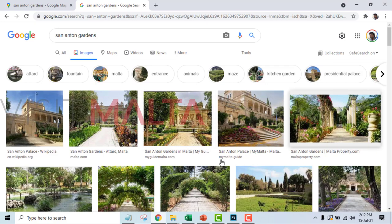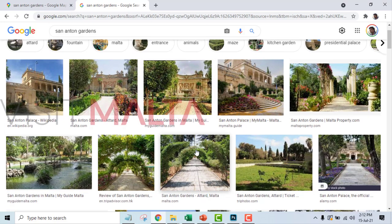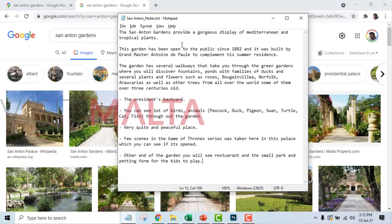So let me show you some pictures, and soon you will see the video. The San Anton Garden provides a gorgeous display of Mediterranean and tropical plants. Okay, this garden has been open to the public since 1982, and it was built by Grandmaster Antoine de Paul to complement his summer residence.